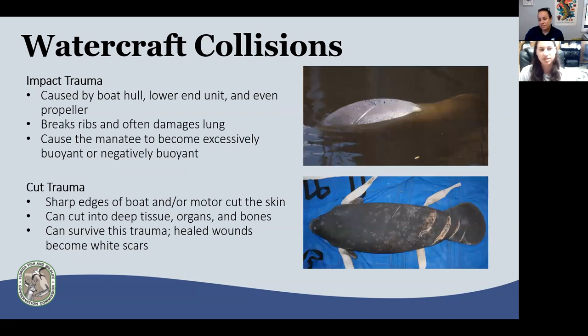So with watercraft collisions, we do see 2 different types of trauma. We see impact trauma, which is on that upper right corner, and the cut trauma on the bottom right corner. Impact trauma is caused by boat hull, lower end unit, or even propeller impact. This can typically break the ribs, which often damages the lungs, and that can affect the buoyancy of the manatee. In that upper right corner, that manatee is actually on its side, and from that mark, it doesn't look to be too deep or too serious, but that's actually the reason for this entire buoyancy issue. So these impact traumas can become quite serious.